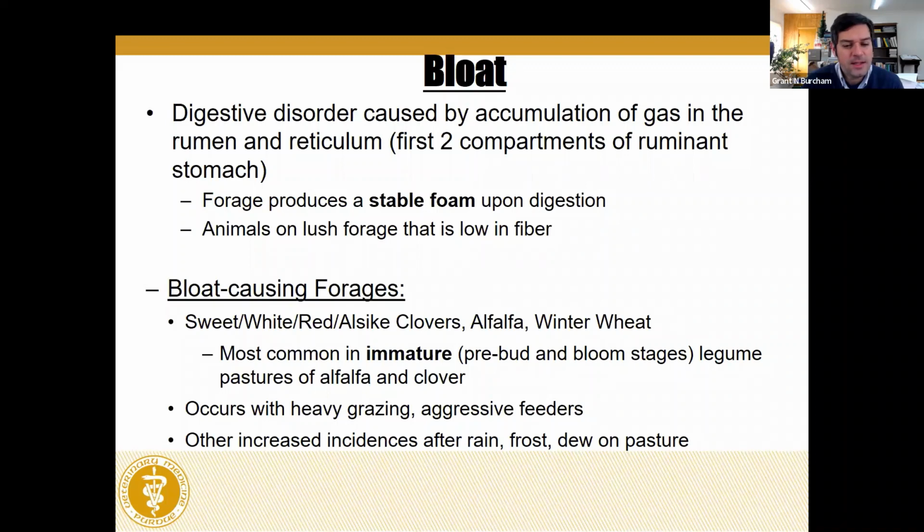It usually occurs with heavy grazing or aggressive feeders, and incidence does increase after rain or dew on pasture. So animals that are kept up, for instance, and then put onto a paddock in the early morning when dew is still on, a new paddock that hasn't been grazed before, that's maybe when you should be a little bit concerned about that bloat.